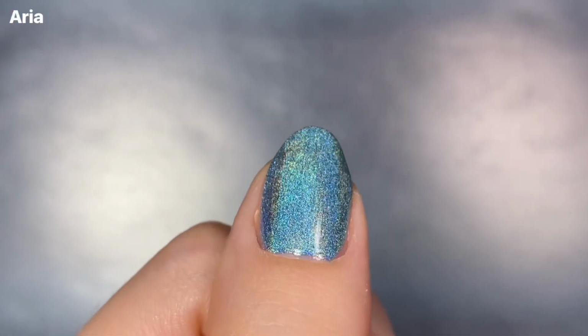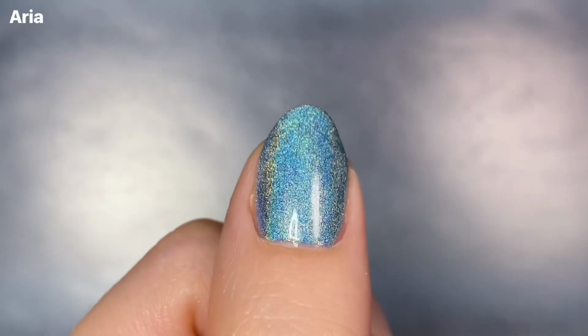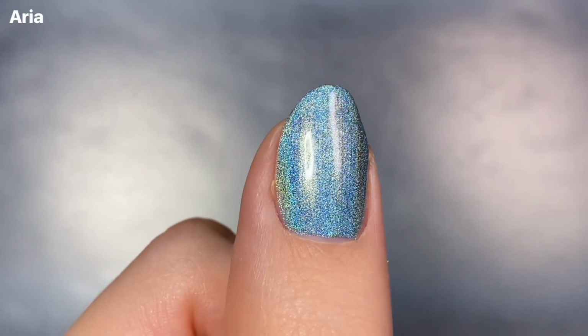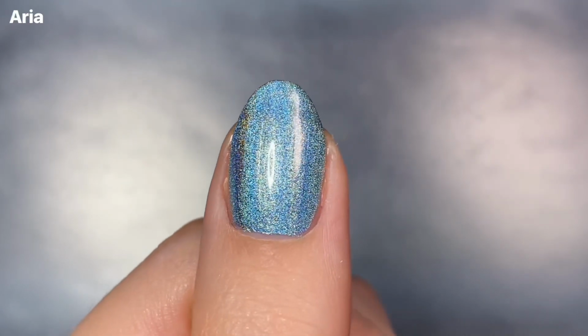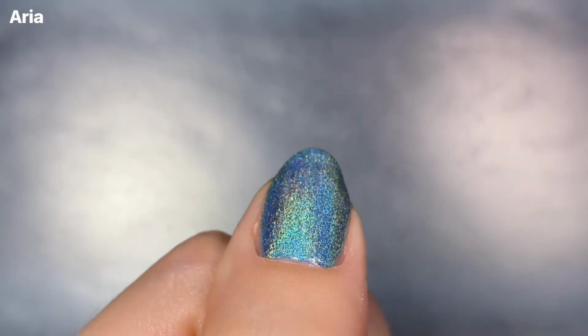And so wearing them indoors, they're usually kind of dull, but I don't think all holographic polishes are the same, and ILNP is definitely one of the best. This one was basically the blue version of Kiss and Tell, so it was opaque in 2 coats.